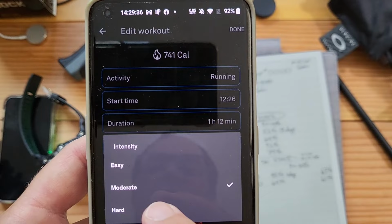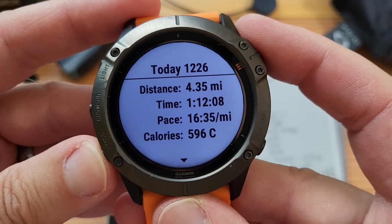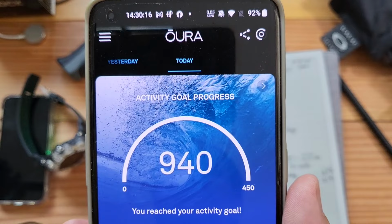Intensity, I'm gonna say it was hard because I did sprints. Whoa, okay, and it gave me 1,000 calories, which is interesting. If we go to Garmin, 600 calories. Maybe it was more moderate. So let's change that to moderate, 741. Yeah, we'll say that. Didn't do that, I only sprinted for a quarter of a mile. Fun app, I have other reviews on that.